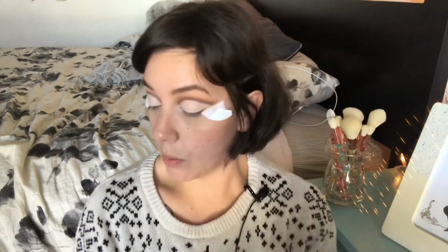So. Alright, so now that we got this going on, which I feel like looks very nice if I do say so myself, we're going to go in and make it a little special. I finally, several years late, picked up the Urban Decay liquid glitter liners, and this is in the shade Midnight Cowboy because this is the one everyone talks about.